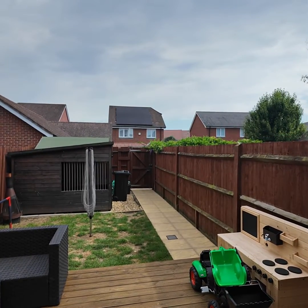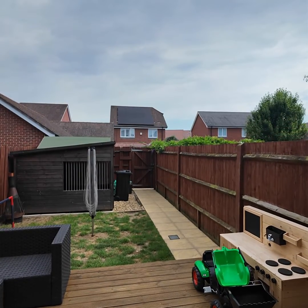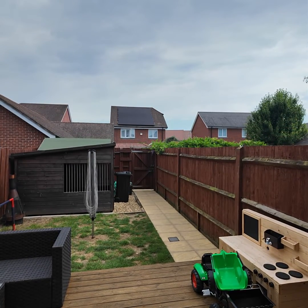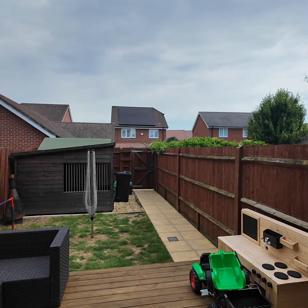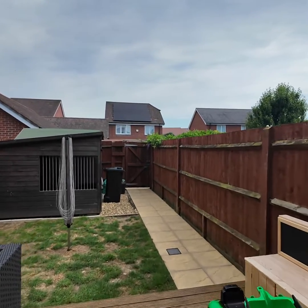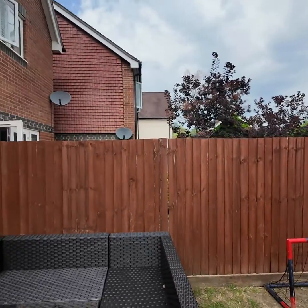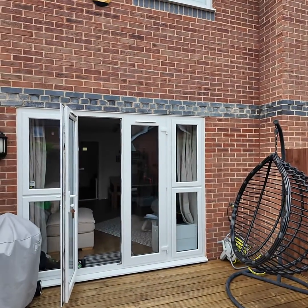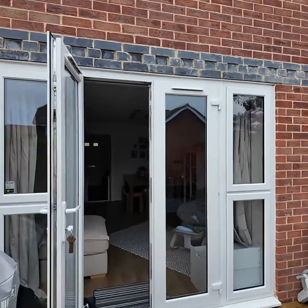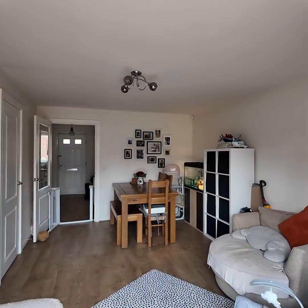So you can see there's a nice area of decking. The gate at the far boundary and path takes you out to the parking area. The property has a carport with a parking space in front of it. And then just turning back, looking back into the property. So the lounge from a different angle for you.